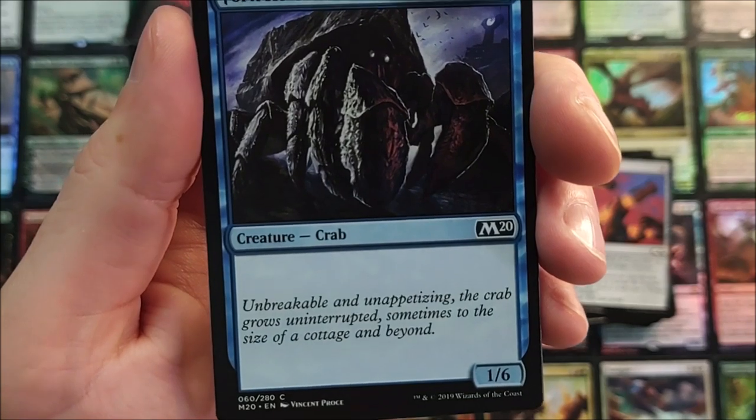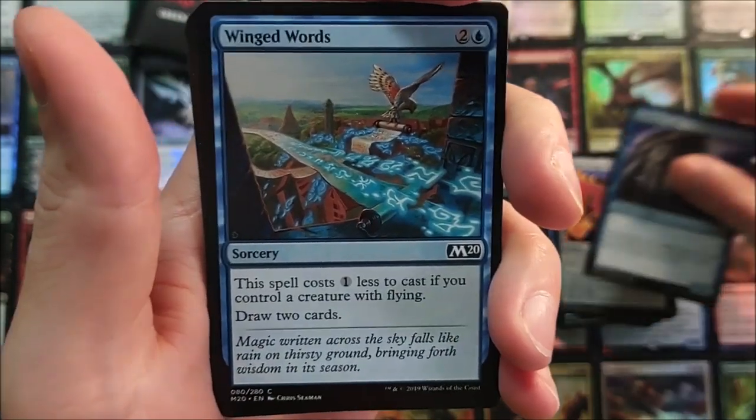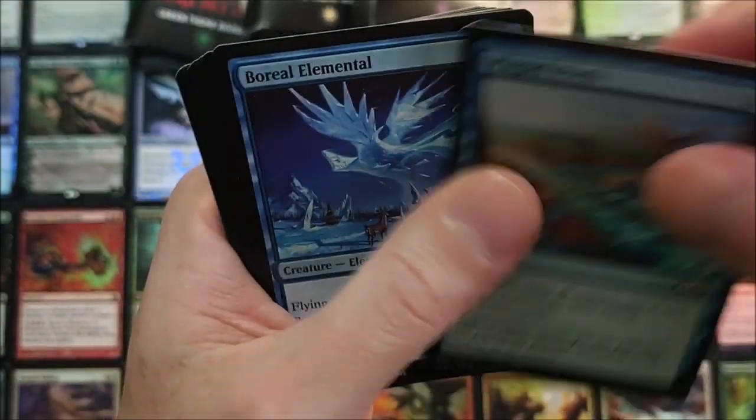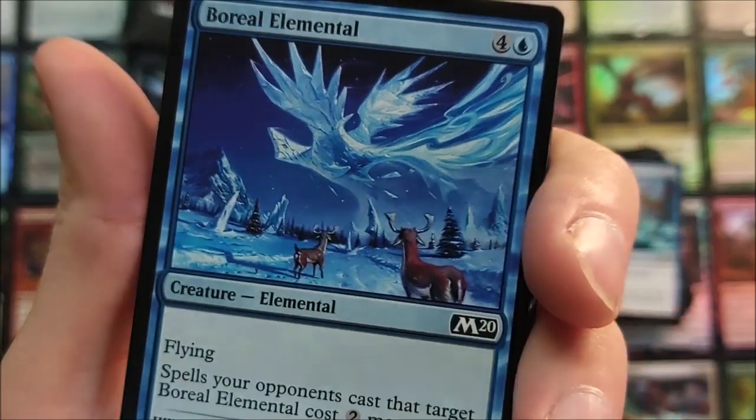Yeah, the 1/6 Fortress Crab. If only that thing was like 3 to cast. Oh, man, it'd see a heck of a lot of play. And those wall decks would get some life into them, am I right? Real Elemental. Beautiful artwork on this as well. Very big fan.